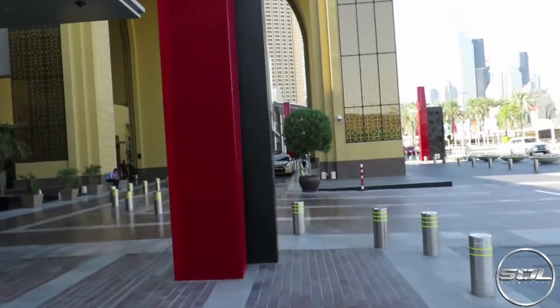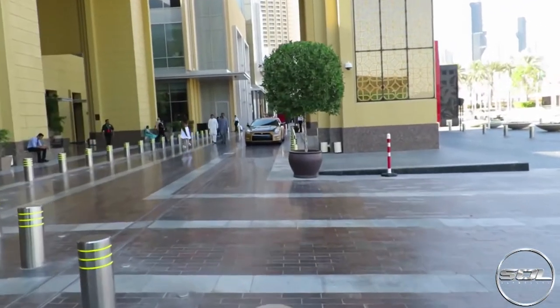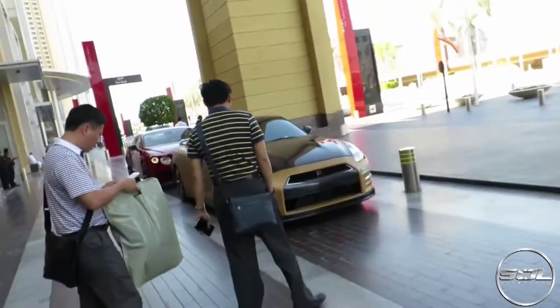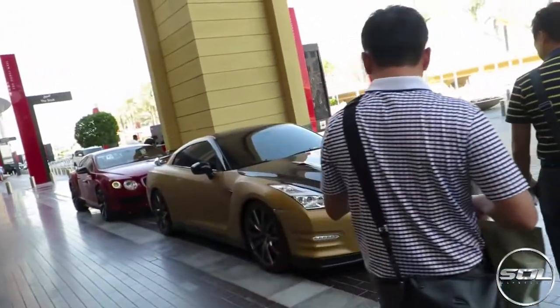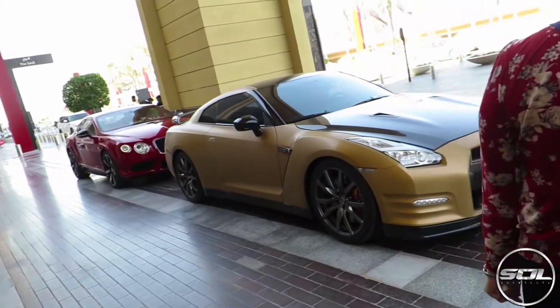And we've got, it looks like matte gold. Looks pretty badass. Matte gold GTR. So those cars aren't getting as much attention as two cars up here are getting. Is it a 488? There's a yellow 488 up here, and it is getting a bit more swarmed than the cars back there.